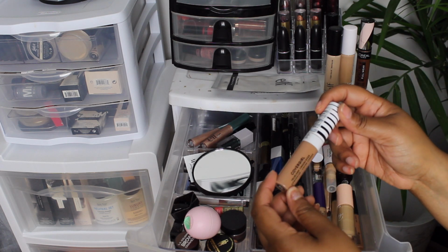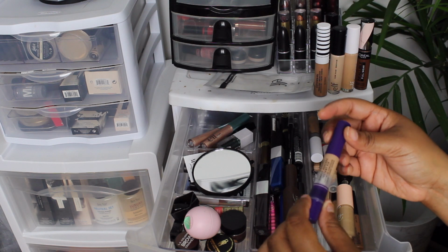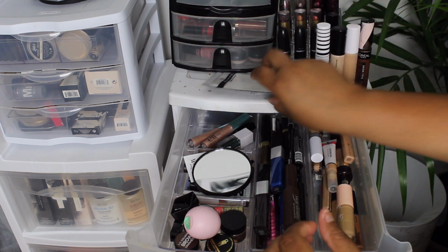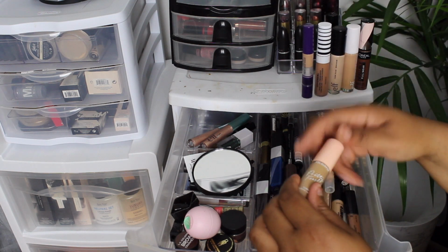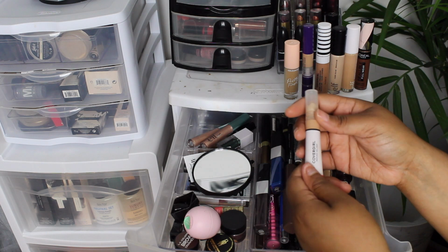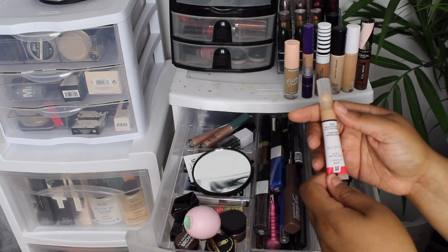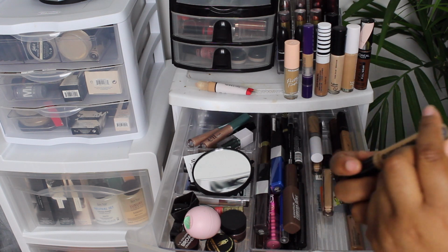And then this is the CoverGirl True Blend. This is the CoverGirl Simply Ageless Instant Fix Concealer. I think it was in the shade Honey, something like that. It's really good as well. It was on sale, that's why I got it. This is the ColourPop Pretty Fresh Hyaluronic Creamy Concealer. And this is the CoverGirl Outlast All Day Concealer. Wet n Wild Mega Last Incognito All Day Full Coverage Concealer.